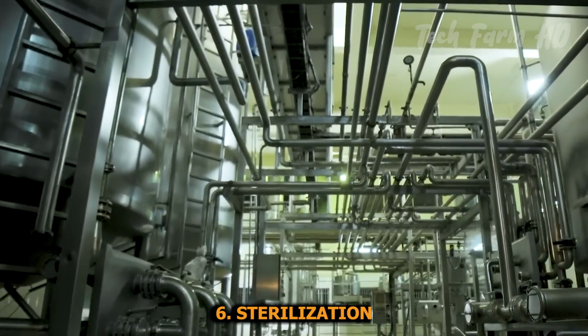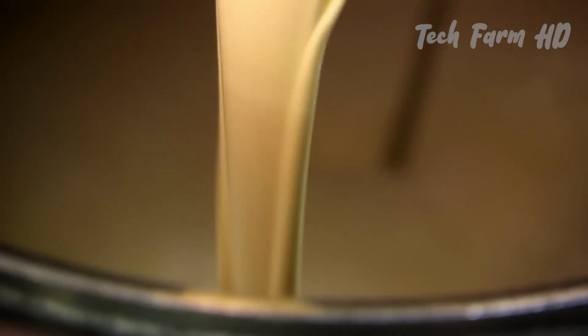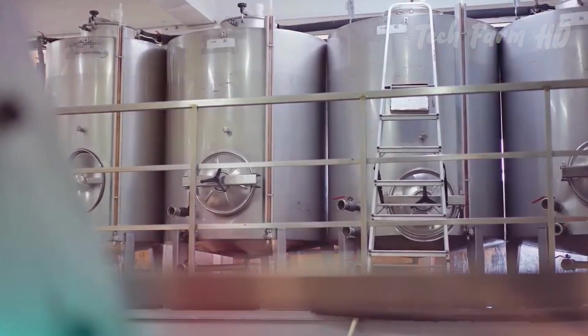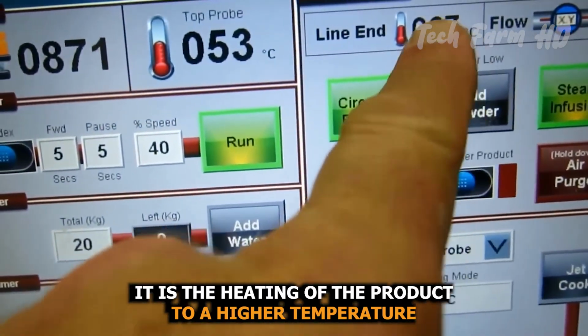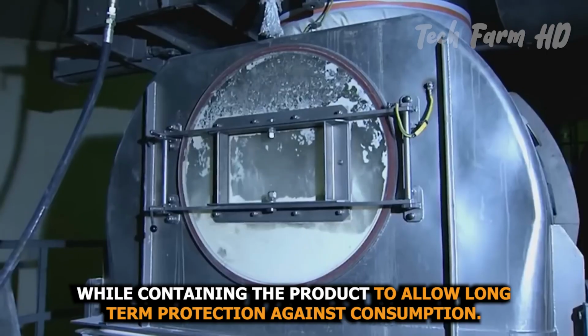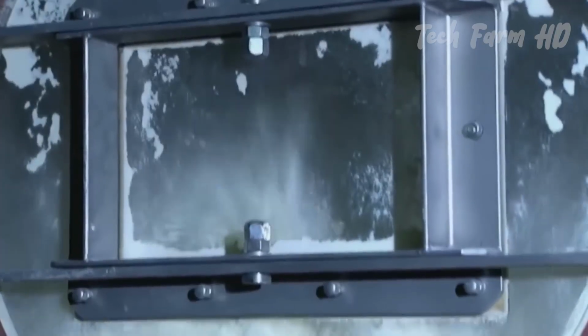Six, sterilization. Condensed milk is not packed right away. It needs to go through sterilization first to clean it of all bacteria and microorganisms to make it last longer. It is the heating of the product to a higher temperature for a short time while containing the product, to allow long-term protection for consumption.